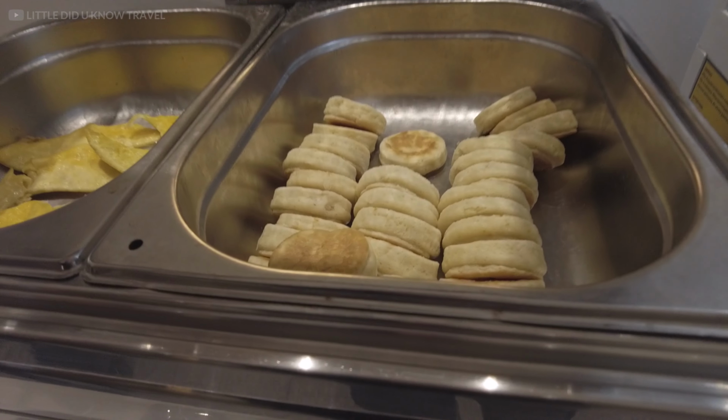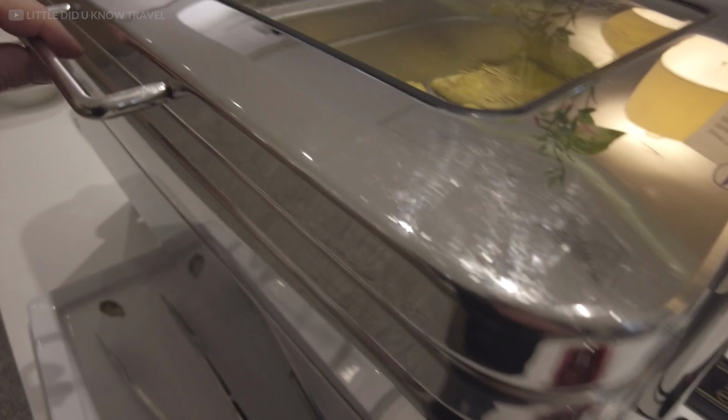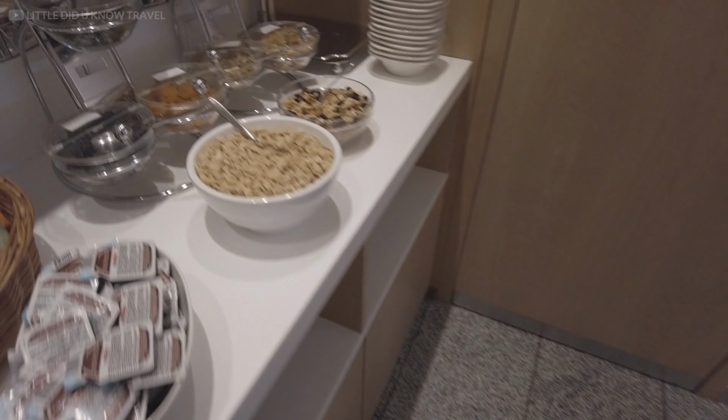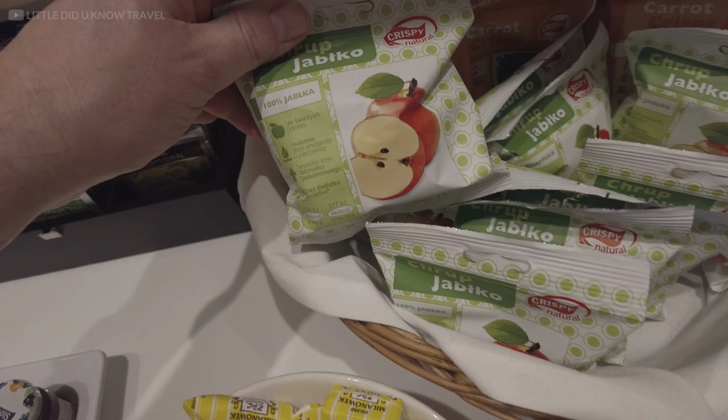So let's take a look at what was on offer at breakfast here. Like these dense pancake things, they weren't the best. I think if it was hot and not like being steamed, it would have been good. Little pre-made cheese omelet was good. The hot dogs floating with leaves, I didn't opt for those. Fresh bread, also quite tasty. Some dried fruits is more the healthier section here. There's some pre-packaged snacks you can take on the flight with you, which I appreciate when lounges do give you pre-packaged stuff. And yeah, I just like that.